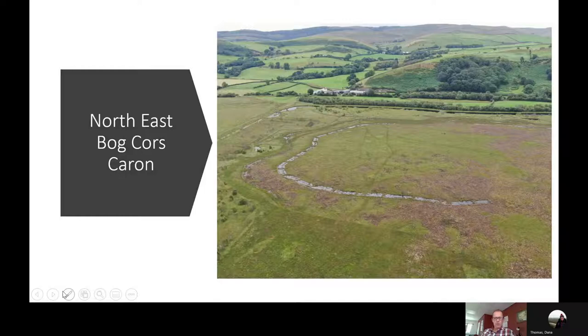So there's a drone picture of the work from 2021, and you can see really clearly the contour bunding effect, and also the cross bunds and so on. It would be great to fly this in a year's time to see if those open areas of water have disappeared and we've just got lovely sphagnum in those pools and tracking back onto the middle of the bog.